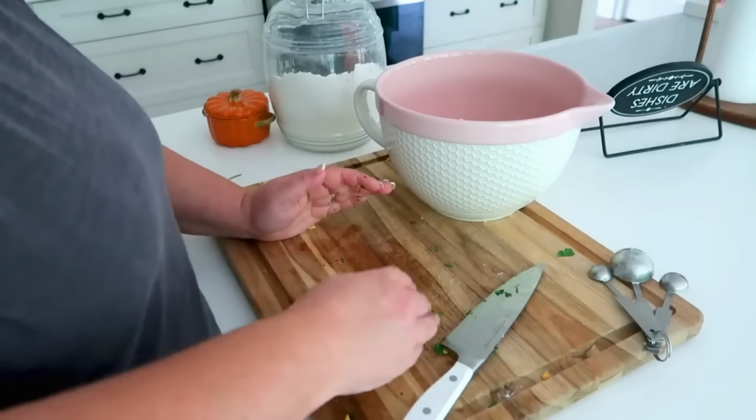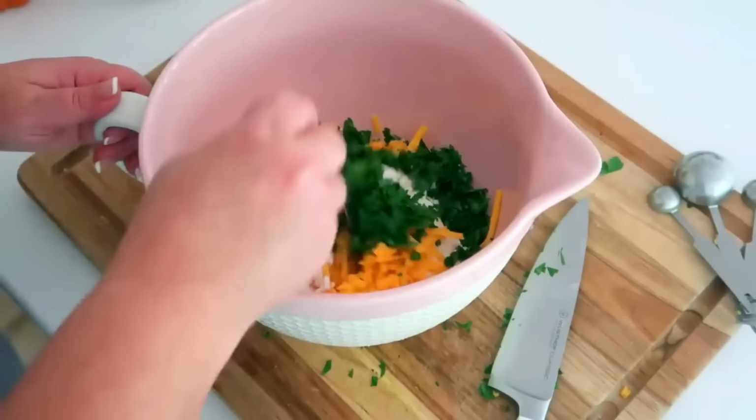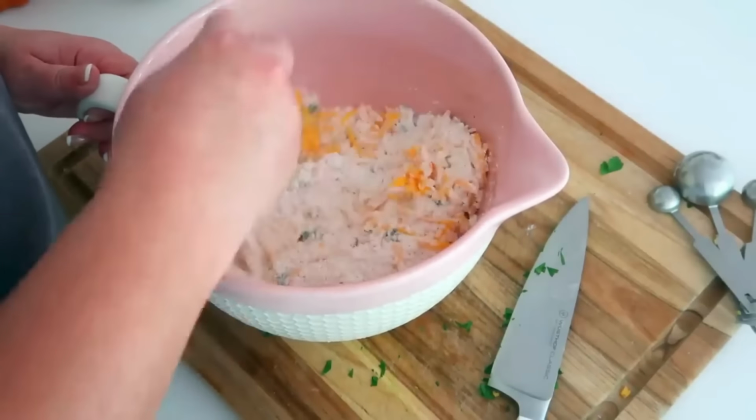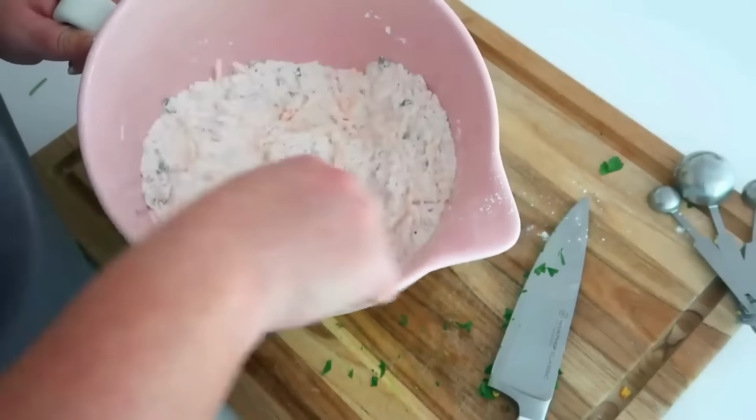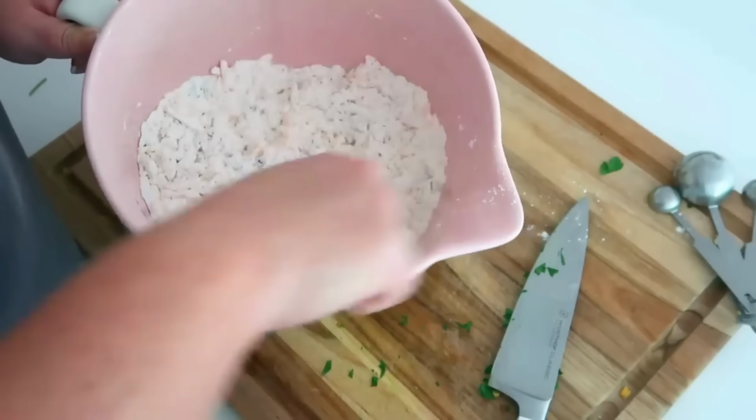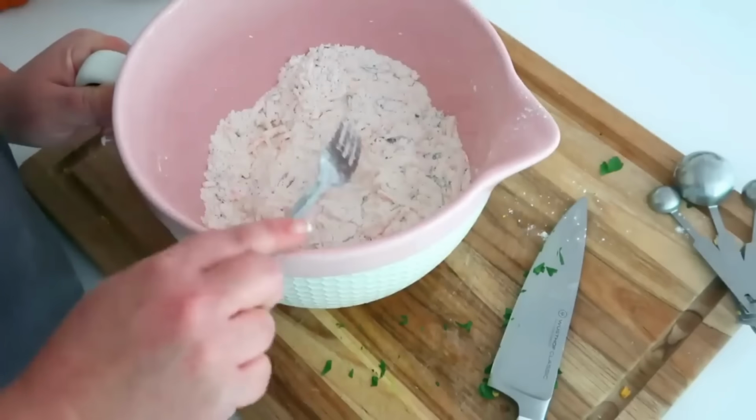Once those are all diced up and ready to go, add them into your bowl, and then you're going to give all of your dry ingredients a good mix. We're not mixing in any of our wet ingredients yet. We're going to put those in separately, but just make sure that your dry ingredients are fully incorporated and ready to go.